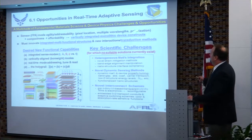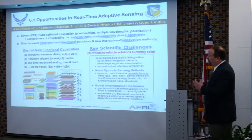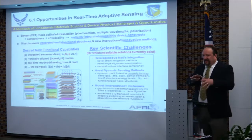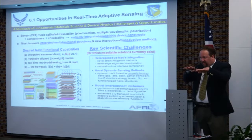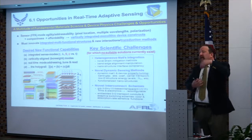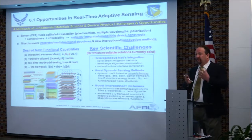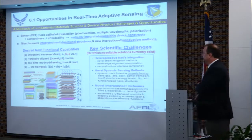So the opportunity. I mentioned this, right? You'd like to have agility, addressability for the different modes, compactness, affordability. All that tells many of us that we really need a vertically integrated compact device as opposed to ones that are laid out. Each focal plane array, if it's discrete, requires its own cooler and its optics to get the signature to it. For example, this pod, the Gorgon, weighs 500 pounds, and a lot of it has to do with the hardware to support the optics going to the 9 different focal plane arrays, as well as the coolers. That's where most of the mass and the cost is.